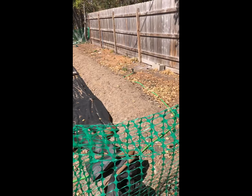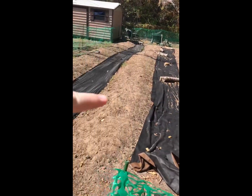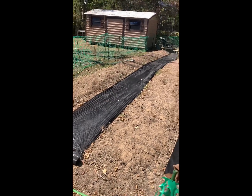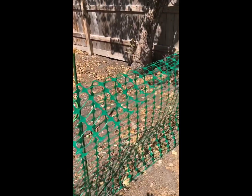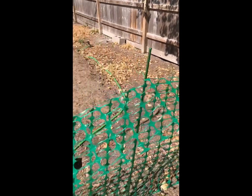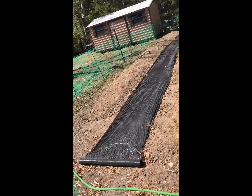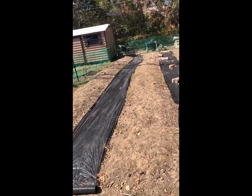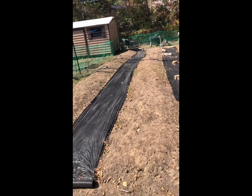All right, you can look through here and see that we have 1, 2, 3 rows made with our little pathways in between. And I know that I said I was going to use sunflowers for the barrier for the chickens, but really I didn't want that to fail and have to go back and do something. So we used this green sort of construction fencing. I got this for a steal.